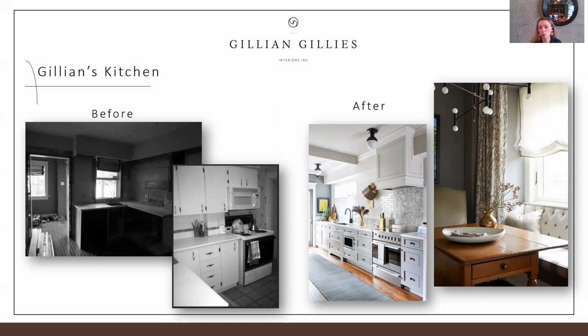I can see you're mixing metals there, Gillian. Yeah. I can see exactly what you're saying. I can see the black in the light fixture, the stainless steel stove. I see some brass. Yeah. It's cool. Yeah, it's stunning.